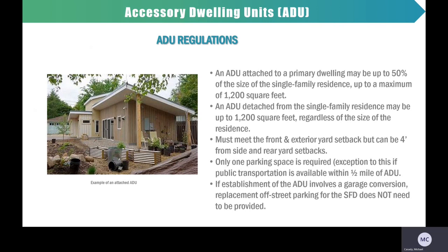One parking space is required for ADUs, except if public transportation is available within a half a mile of the ADU. If establishment of the ADU involves a garage conversion, replacement of off-street parking for the single-family dwelling does not need to be provided.